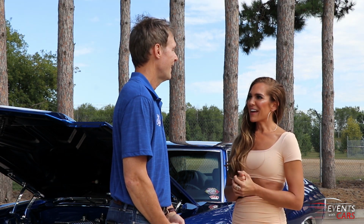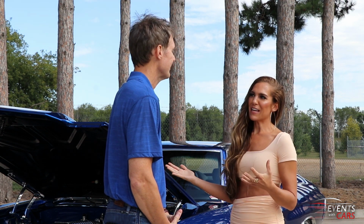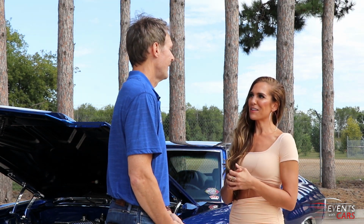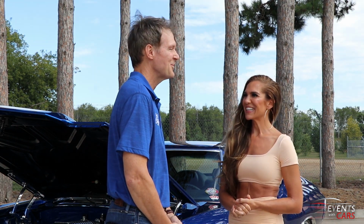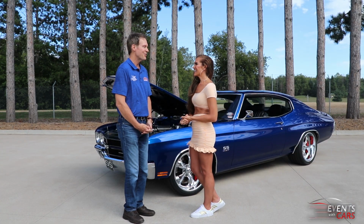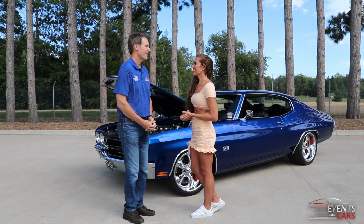Right. Yeah. And have you ever taken this to a track? And if not, any thoughts on how it would perform in a quarter mile? Yeah, I have not taken it to a track yet. I'm too afraid to really get on it, because that's a lot of horsepower.